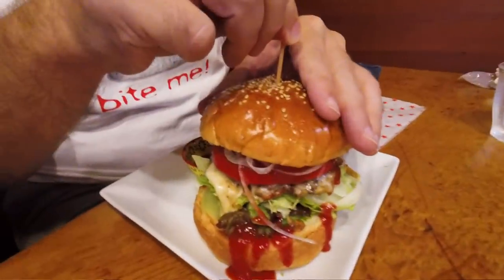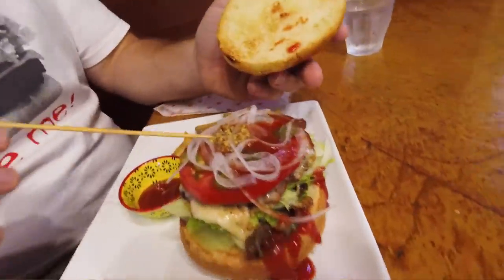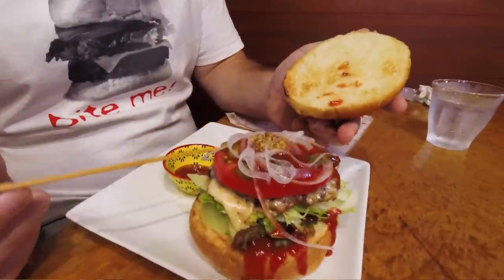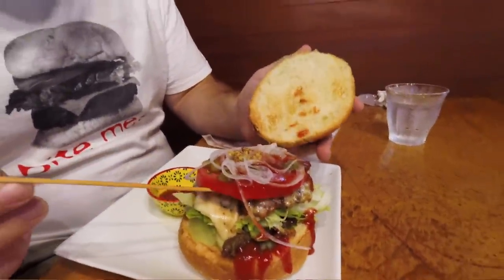So, shall we dissect one of yours? We'll bring you in and we'll dissect this thing. All right, so we've got a little Dijon mustard, honey mustard it looks like, some grainy mustard. Ketchup, pickles, onions. I like the thinly sliced onions. Some tomato there.